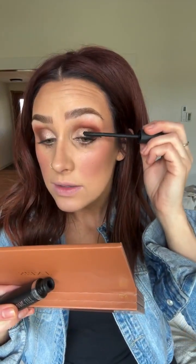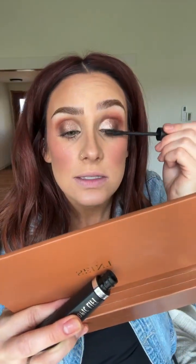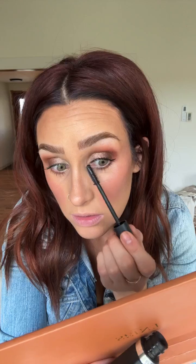In this case, I had to try it like 10 times to finally love it. That's because I had to understand how to use it. But now I love layering this on top of the telescopic, because this does give it lift, but it also thickens up my lashes so that you can see them a little more. Can you guys see the difference? See how that just thickened that lash up a lot compared to this side?